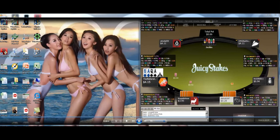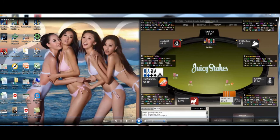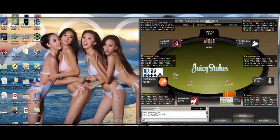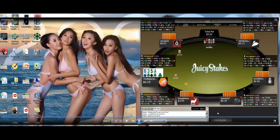And here on table 2, we have aces double suited. It's a nice hand. We're just waiting for it to get to us. We're going to raise, obviously. Way too strong of a hand, even in position, to just limp. So we take it down. And that's just about it. I think I pretty much end the video here.